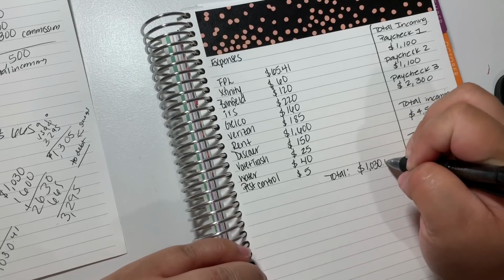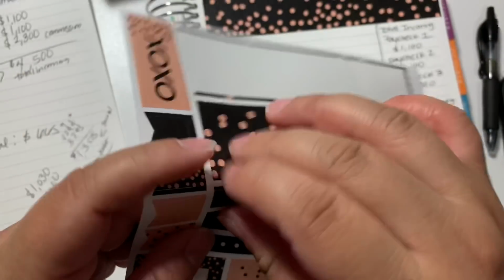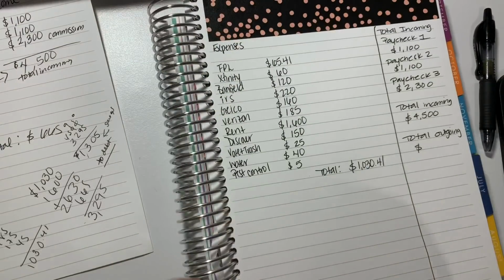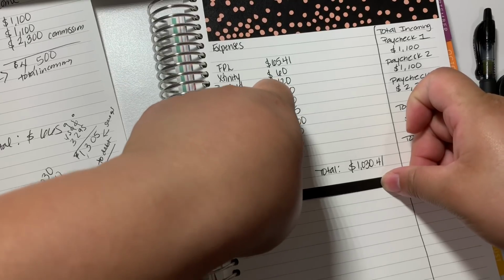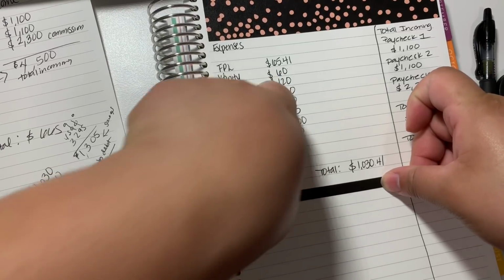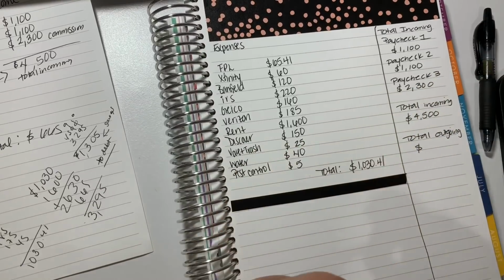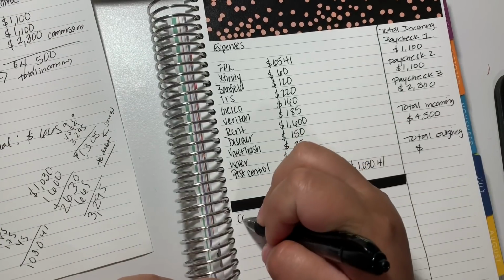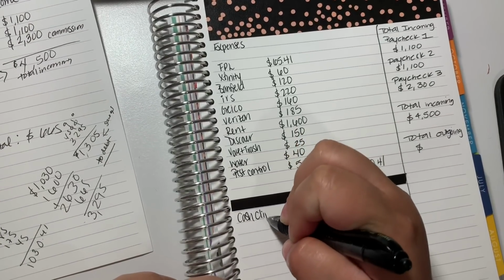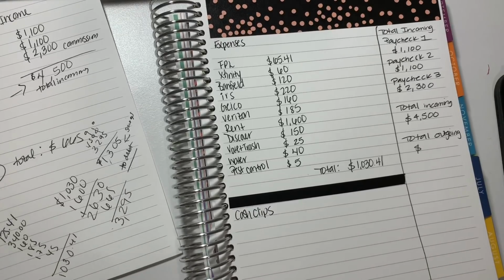And so this is where I make a mistake and I write that the total is 1,650. Obviously it's not right because my rent alone is 1,600. So I believe that amount is like 2,000 and some change. But when I do the math, like the total outgoing, it'll be right. So in case somebody in the comments is like, girl, you did the math wrong, I know. And so, okay, cash clips.